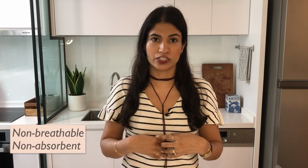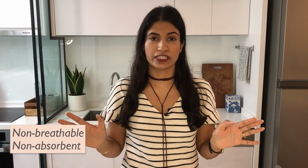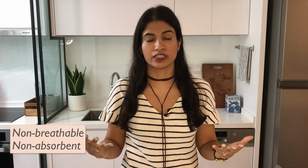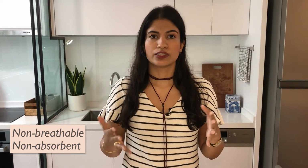They're not breathable and they're not absorbent. In fact, they're water resistant. This makes polyester a huge no-no in summer. The moisture is just going to accumulate and you're going to have pools of sweat, and it's not breathable, so it's actually going to make you feel hotter instead of cooling you down. So synthetic fabrics are not the best to be used in summer.